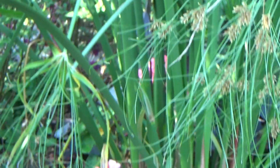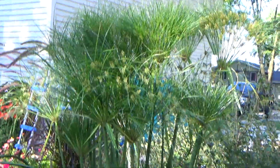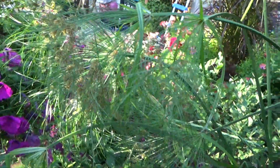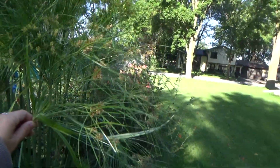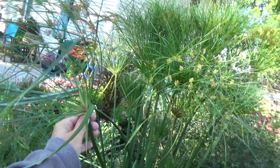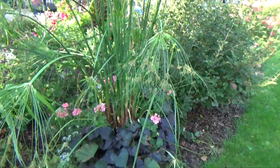Now this is one of my pots here that has the King Tut papyrus grass that absolutely loves this spot. Look how thick that is in here. Holy cow. Usually that kind of branches out kind of like this. But if I can get a view, it kind of looks like fireworks, doesn't it? And the more they mature, the bigger and longer they get. One of my favorite grasses.